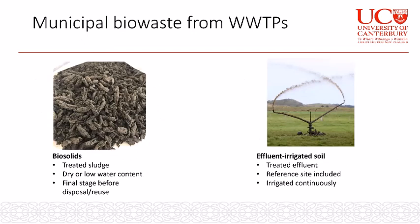So I chose municipal biowaste. These ones were based from wastewater treatment plants. So it's the waste that humans send to the wastewater treatment plants, not dairy shed effluent. I got samples of biosolids from all around New Zealand. And this was the final product before it was to be deposited on land. And I collected samples of the soil in pastures, which had actually been irrigated with human effluent as well as treated. And I also had a reference site to compare them.